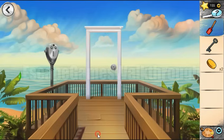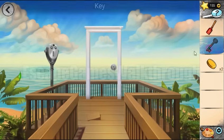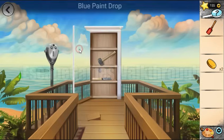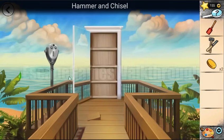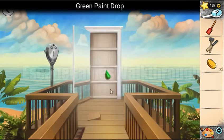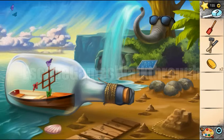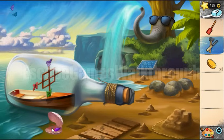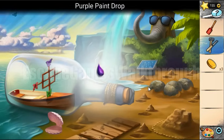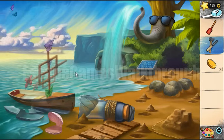Now let's go to this bridge. Take this paint drop, and we have a key to open the door. And here's a blue paint drop, a hammer and a chisel, and a yellow paint drop. Now let's go back, and we need one more paint drop. Okay, we will find it soon. So let's use the hammer and chisel to open this shell, and here we've got the last paint drop, and we can use the chisel and hammer to break this glass bottle.